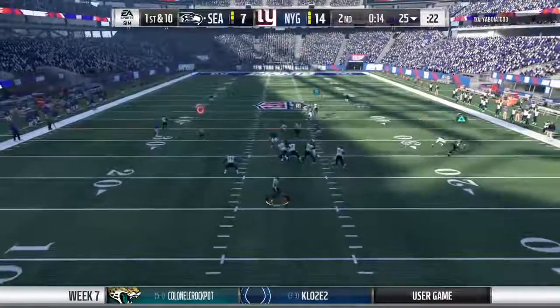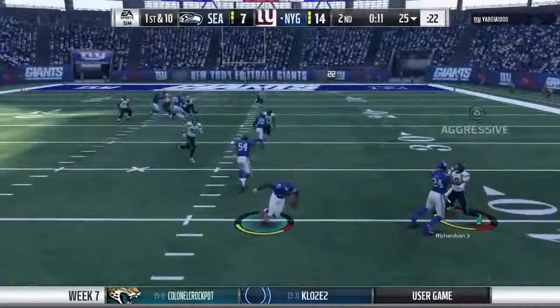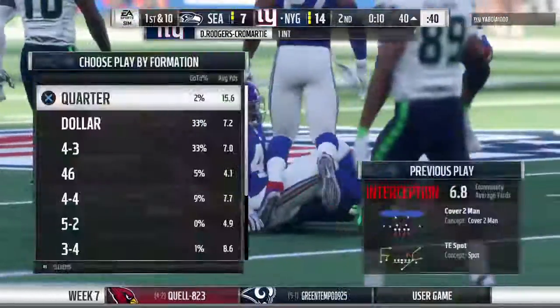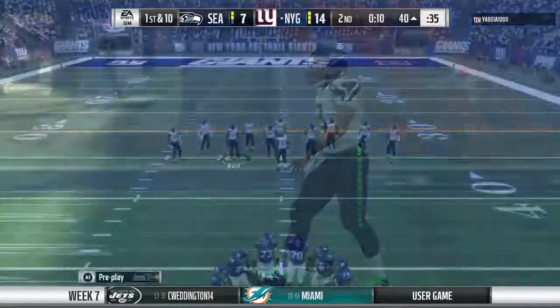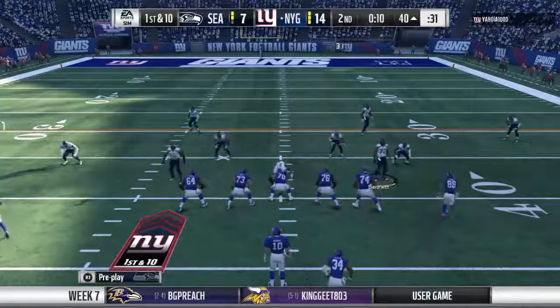Trying to shake off the interception from the last drive. He'll look to throw. And Wilson's going to be intercepted a third time. Picked off by Dominique Rodgers-Cromartie. And a potential turning point as they'll get the football in very good field position late in this first half. Really nice starting field position here for the offensive unit.